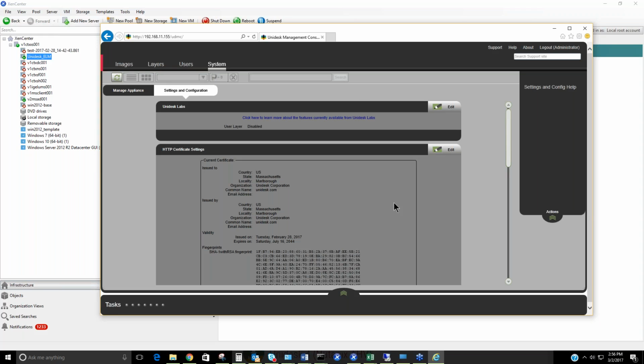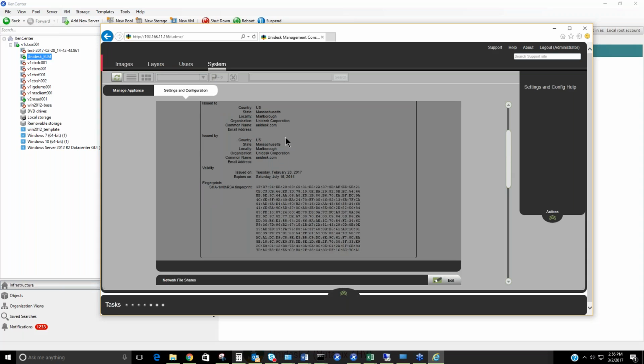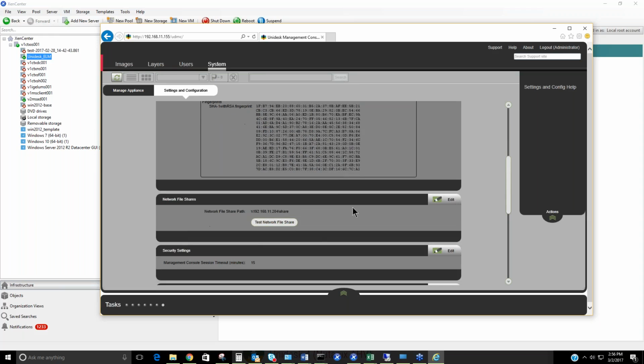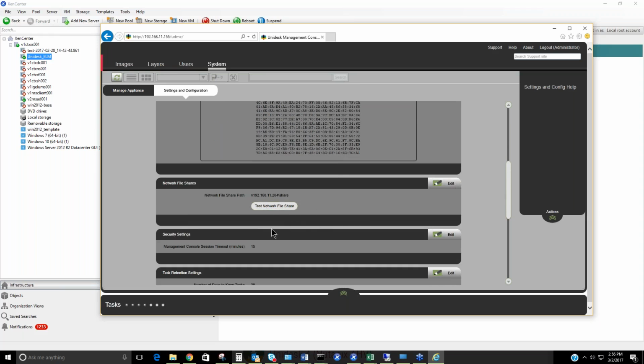So if you go down a little bit in this, if you want to put a real cert in there, you would do that here. It lets you upload the certificate, right? There's some requirements around doing that, but that's how you would do it. You put your network share in that next section.